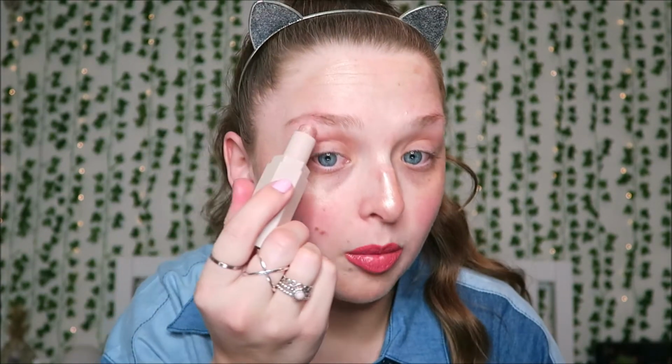Down the nose. Oh, I need to be careful because I've got lipstick on. I keep forgetting about that. I'm also going to take the Fenty Beauty Matchstick in Starstruck and just pop that under my brow bone and blend it out a little bit. You know what? I'm going to go in with a powder too. Blinding light, I've done it now.